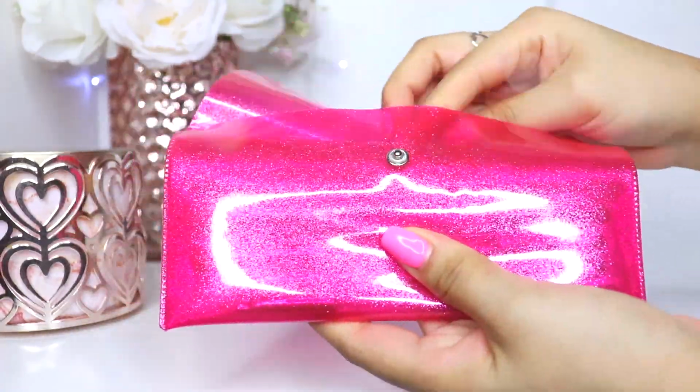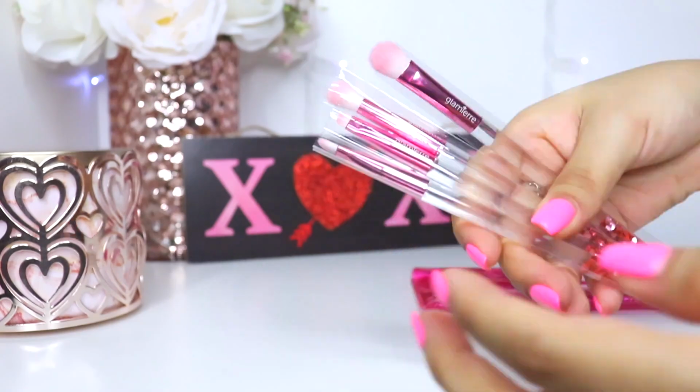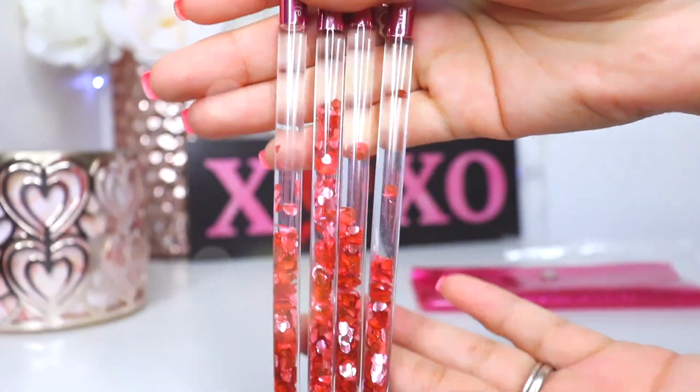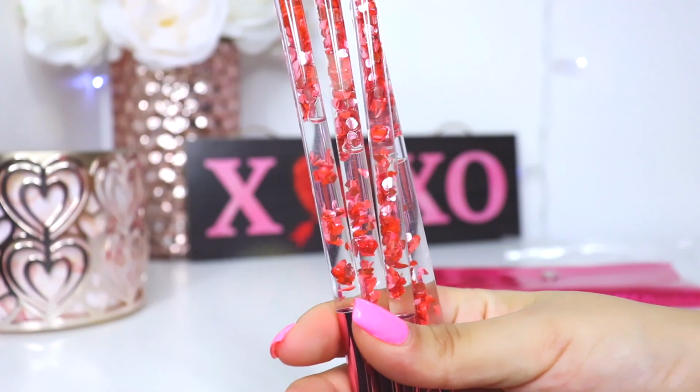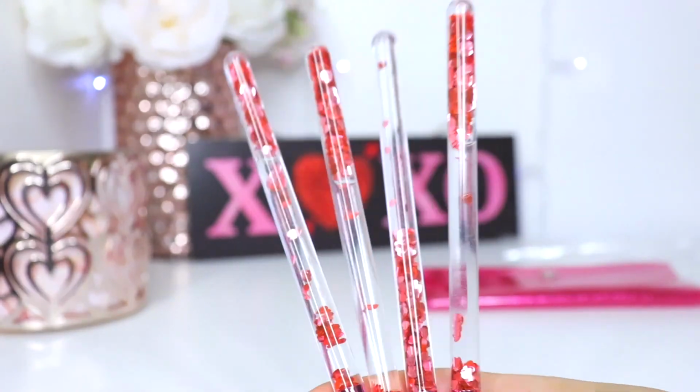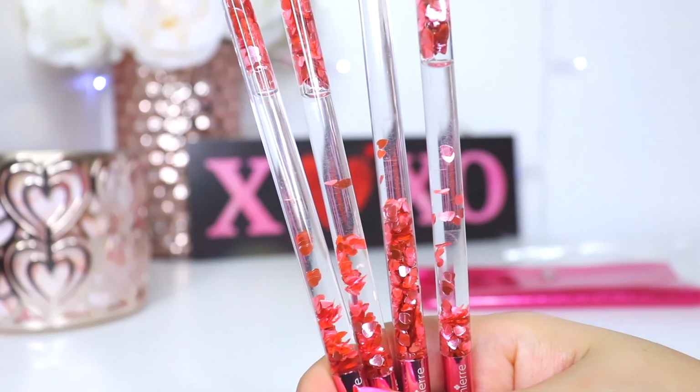The brushes actually come in individual little bags. They are so freaking cute, guys. I mean, look at this. This is so cute. These remind me so much of my Lime Crime brushes. It has shaped heart glitter inside. It's so beautiful. Red and pink.